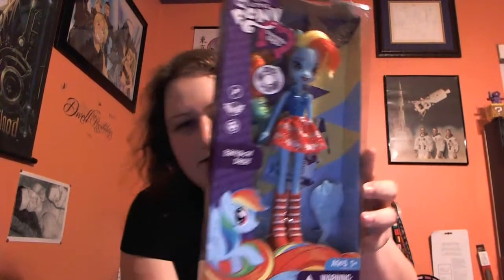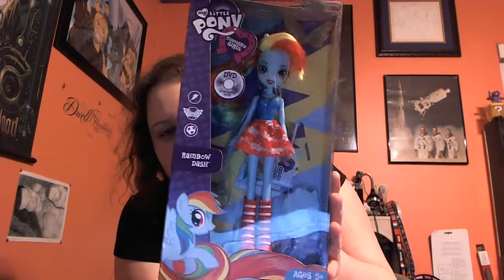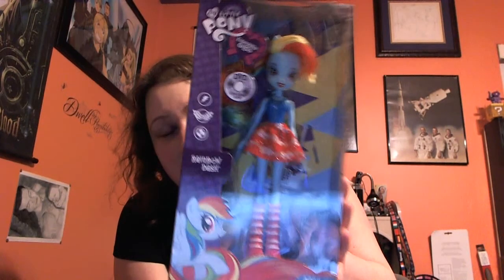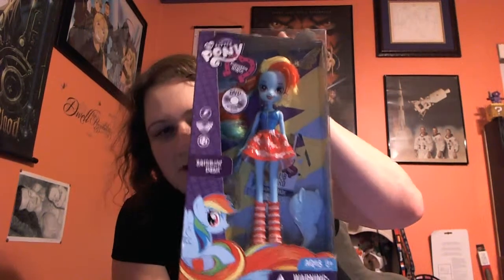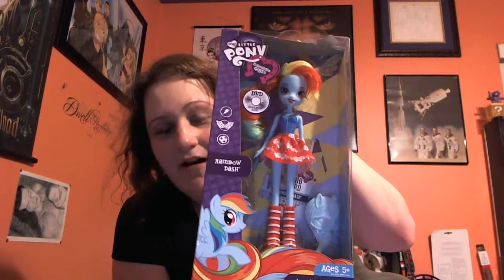I happened to go to a Walgreens, and they were running a special at the Walgreens by my grandparents' house on Equestria Girl dolls. So I went ahead and picked up an original Equestria Girl doll, not the deluxe edition one with the bendable jointed knees and stuff. I got the original Rainbow Dash Equestria Girls doll. As y'all may know, Rainbow Dash is one of my favorite ponies.